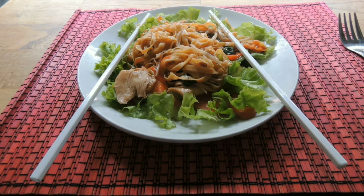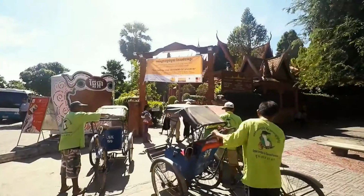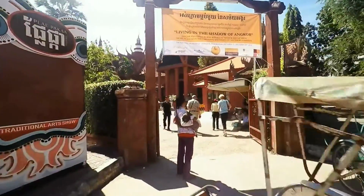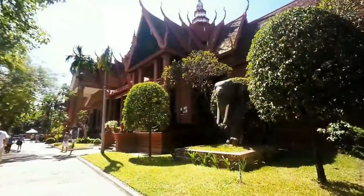I just finished a simple Cambodian breakfast at my hut. Before leaving for Siem Reap in the afternoon, I plan to visit the National Museum of Cambodia, which is across the street from my hotel.